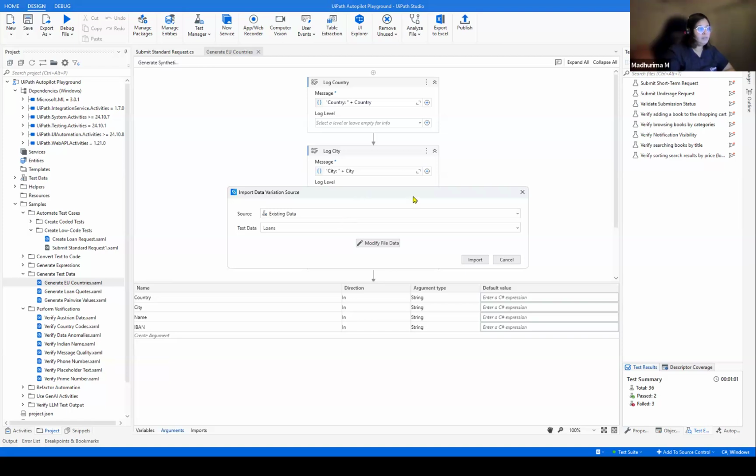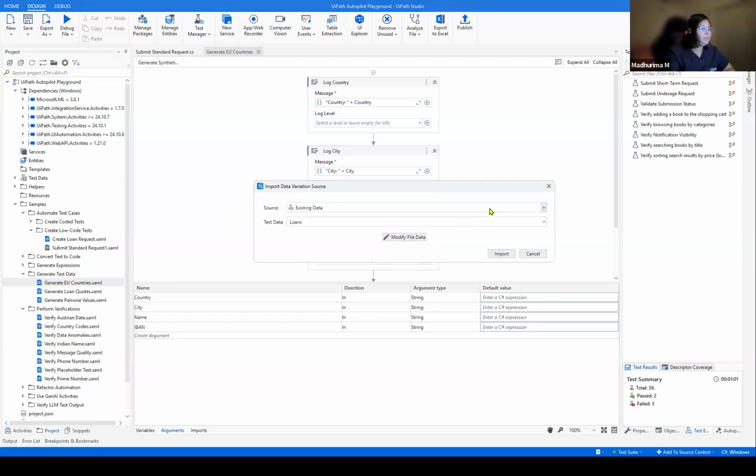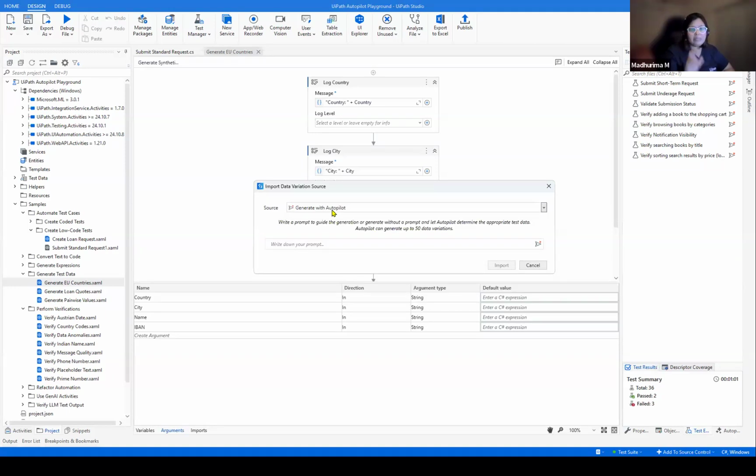Some of you would have been familiar with this as well. We have multiple sources from where you can add test data to a test case. You have data service, you have files, you can add it from an Excel file, you can auto generate it, and now we also have generate with autopilot. Once I do that, let's see the difference with prompt and without prompt, and how meaningful the data is. Let's go ahead and do it first without a prompt.